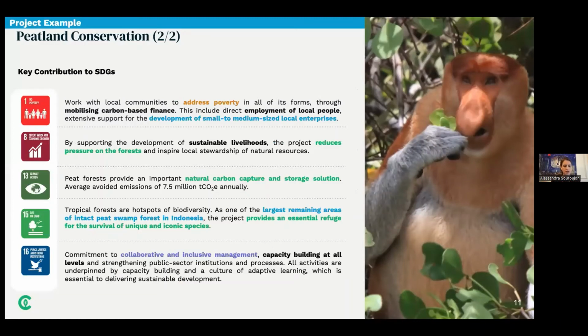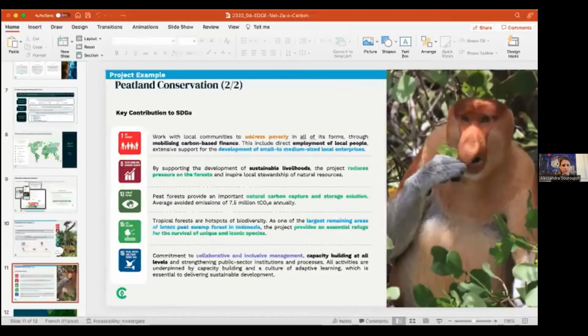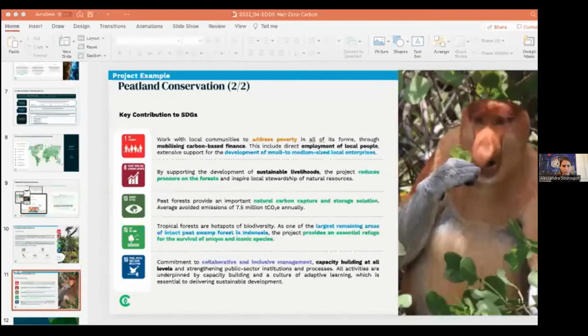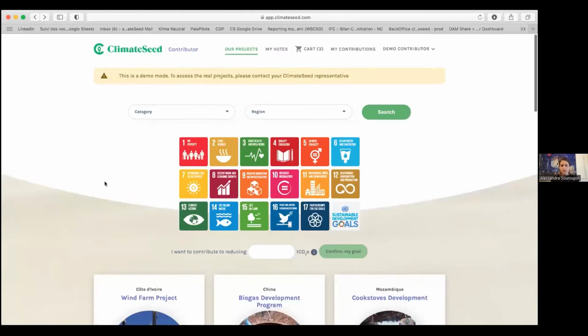But let me go ahead and actually I'm going to share the, let me see if I can share our platform. So can you see the platform? No, not yet. I think you may have just shared instead of the screen, you shared your presentation. So maybe try to stop sharing and reshare again. Okay, sounds good. Okay, perfect. Yes, that's great. We can see it.